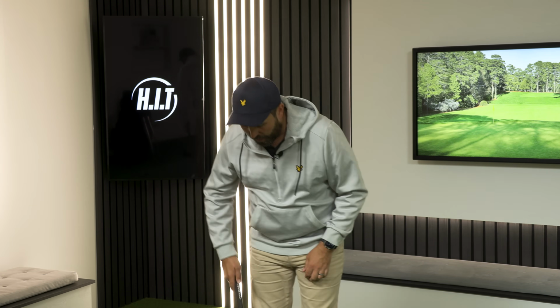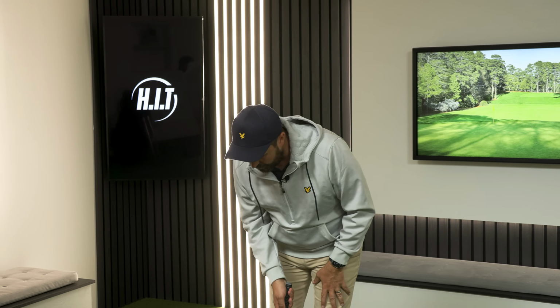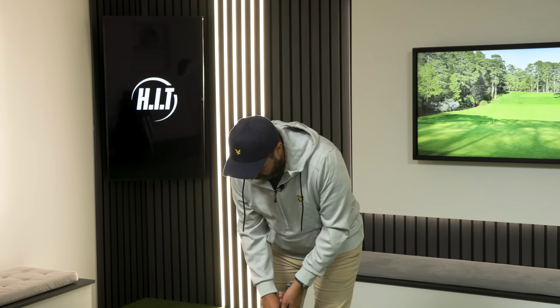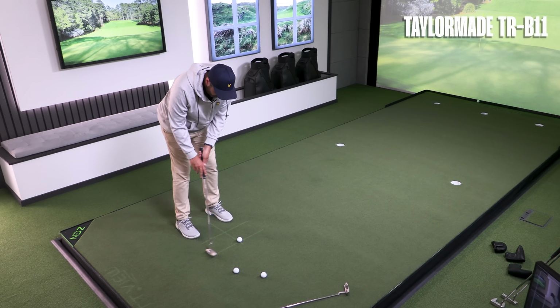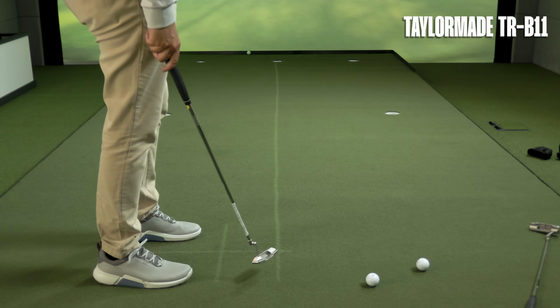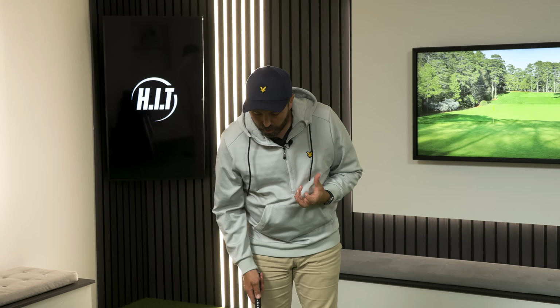Let me hit a couple more just to kind of determine that. And I've got a decent length putt here. It's a 20-foot putt, or just short of 20 foot. So it's a good length to really get a feel from it. It's a soft feel, but it's not a responsive feel. I'm not getting a lot of feedback from the putt.